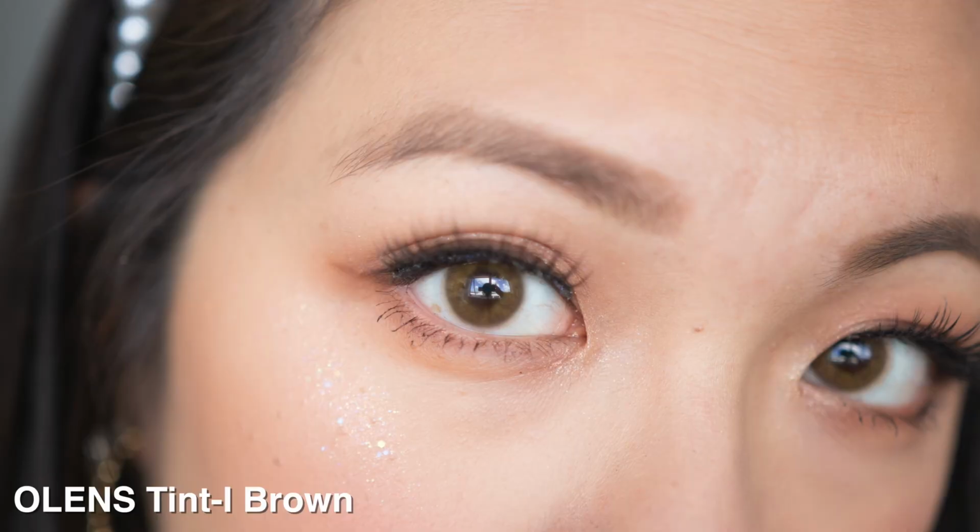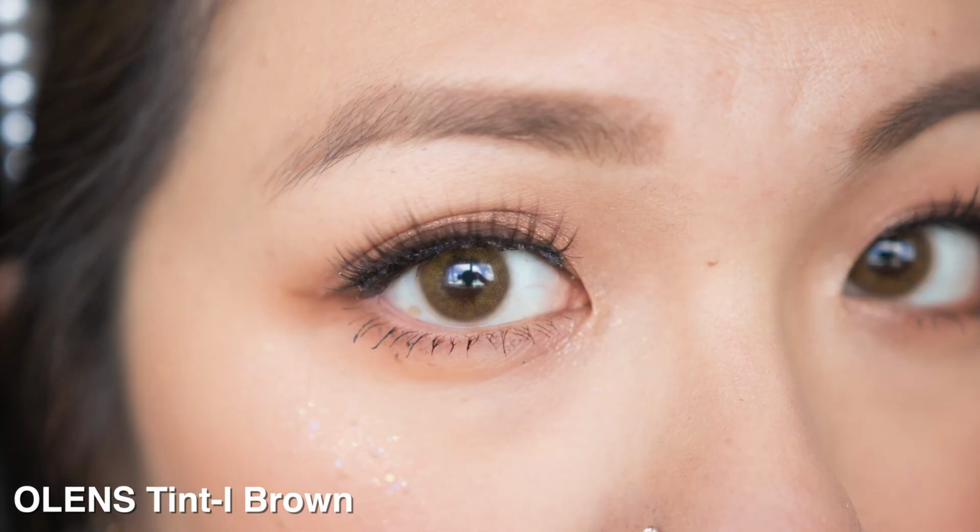It has 3 tones to it as well: golden brown, a peachy shade, and a hazel shade. So when you mix this together, same thing, this is what you get. It's just so mesmerizing on the eyes. Absolutely love it. Do you guys know what my number 1 is?